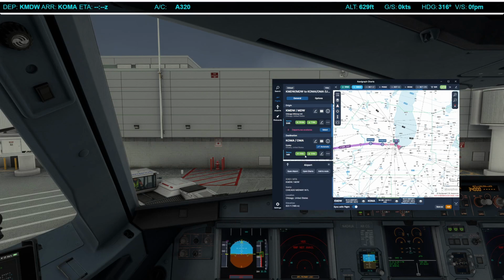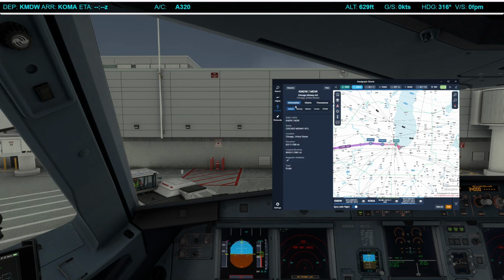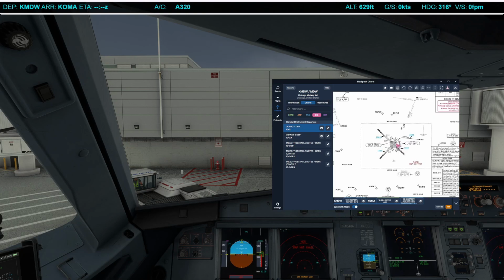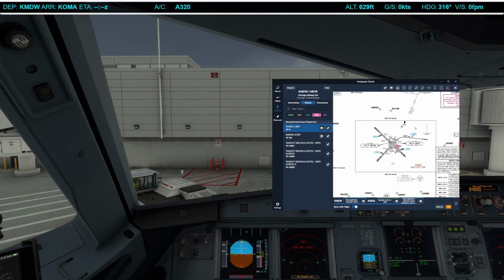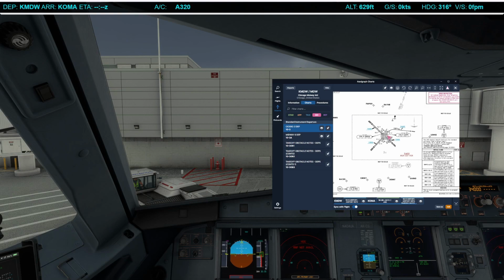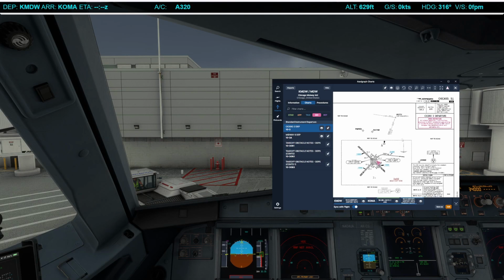Let's have a look at some things here. Most importantly, we'll have a look at the weather. The weather in Chicago, the winds are 340 at 12 knots, visibility is 9, it is overcast, there's some clouds as you can see outside, temperature 3 degrees, altimeter 3005, that is great. Our departure, we're on the Cicero 2 departure. Runway heading, and we're going to make a right turn, heading 100, and top altitude is 3000, but basically we'll vector ourselves to our waypoint.